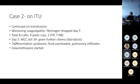And on day 3, his white cell count still hadn't budged, so we gave him the more definitive treatment for this subtype. And then he started developing more cytokine type symptoms. So he had lots of fluid overload, increasing oxygen requirements, pleural effusions, pericardial effusions. And we queried something called differentiation syndrome, which we'll come to talk about, and he started on some steroid.